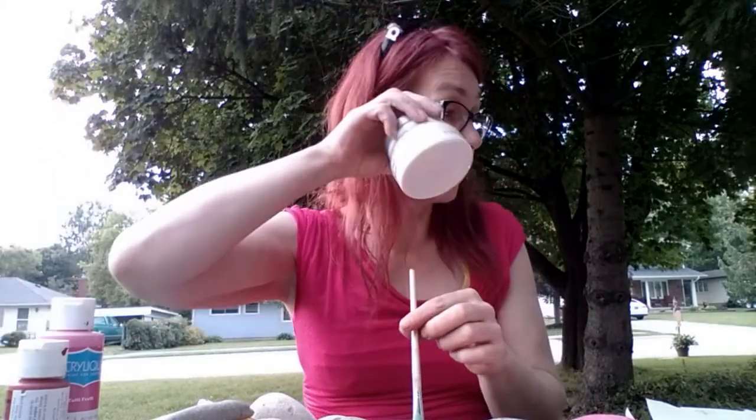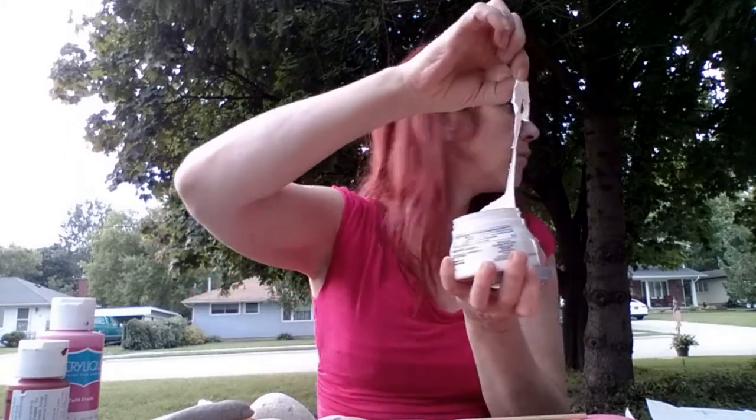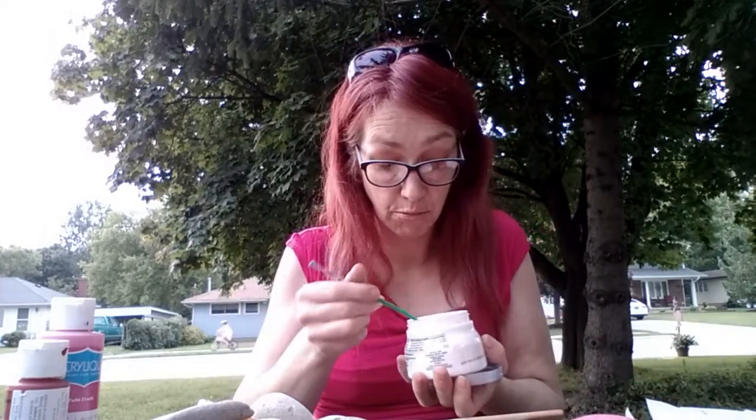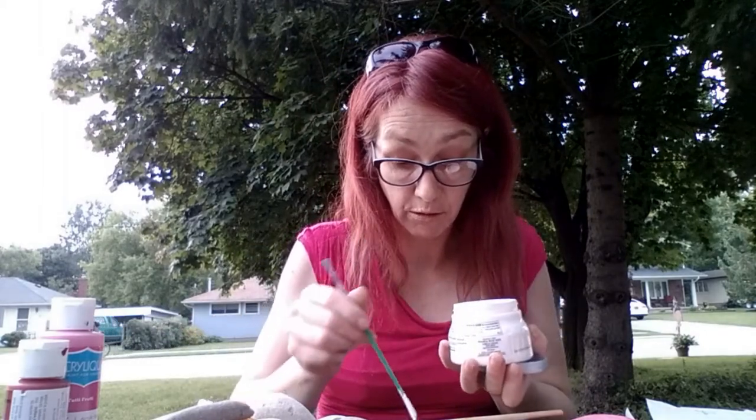Okay, we're going to use a little bit of white. I got this white here. I'm going to put a little white in there. It's got a film over it, a paint film. Ooh. Yeah, here we go. Okay. I don't want to get any green in this white.